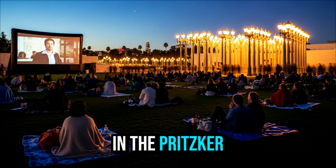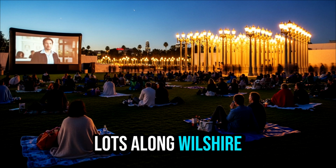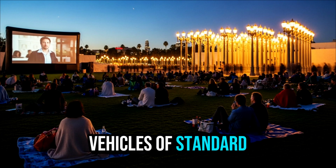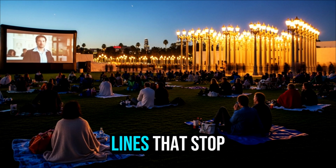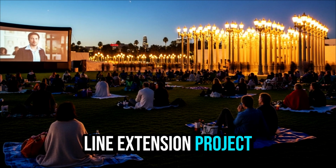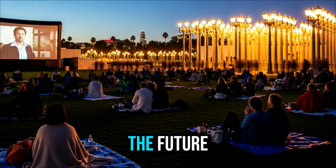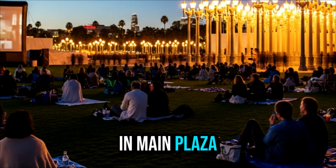Parking and transportation: visitors can park in the Pritzker parking garage, located on 6th Street, or nearby lots along Wilshire Boulevard. Parking is usually paid by the day and accessible for vehicles of standard height. Public transportation options include Metro Bus and Rapid lines that stop along Wilshire Boulevard. The Metro D Purple Line extension project is currently under development and will provide a subway station near LACMA in the future. Rideshare drop-off zones are available near the Wilshire entrance and main plaza.